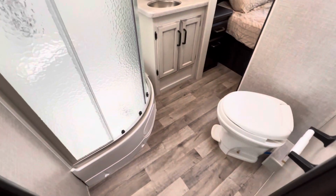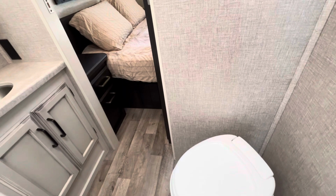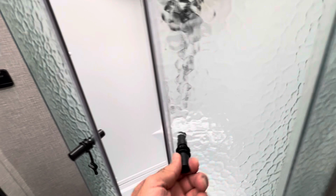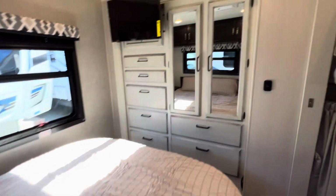Let me go here and look at the bathroom. Okay, so 2 doors for the bathroom, through the bedroom and through the main hallway. Big shower. I wish the toilet was porcelain. It's not. Sometimes you can't get everything you want. So here's a very nice big shower. And let me close that back up. Magnetic. Boom.